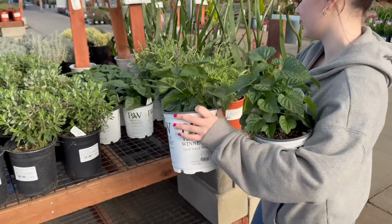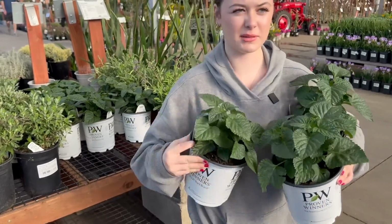It is going to be such a good day because Jaelyn is here today to help me do some planting. If you saw the video last week, she went plant shopping with me. We went down to Green Acres. She got to pick out whatever she wanted. I let her choose whatever she wanted.